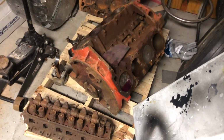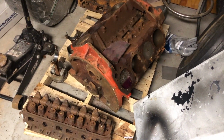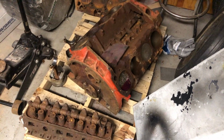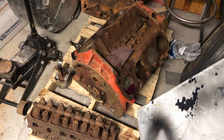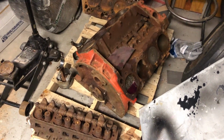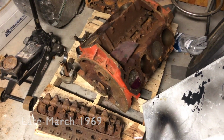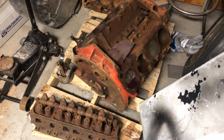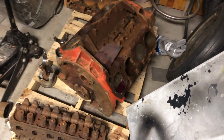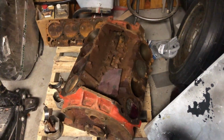This is a 383 Mopar engine. Now, conveniently, it is also somewhere around the date range where I would call acceptable for my car, which was built, I believe, in March 1969, but I'll have to check the broadcast sheet to tell you exactly. This engine, I believe, was made December 1968, and I would say that's reasonable enough for it to have possibly been, quote-unquote, date correct. Now, this thing has had a somewhat interesting life.